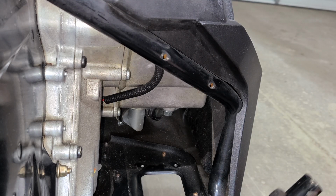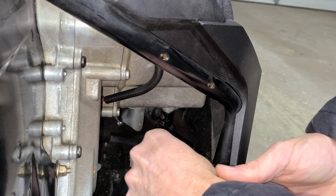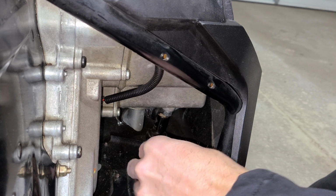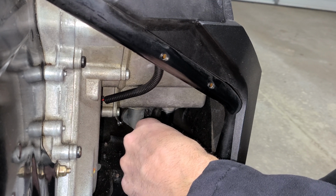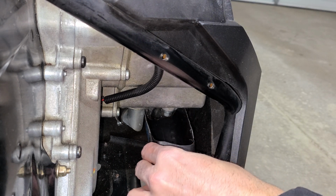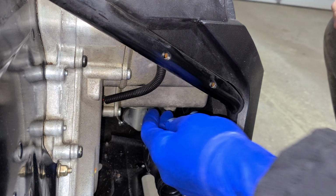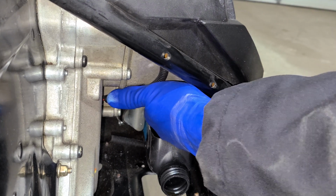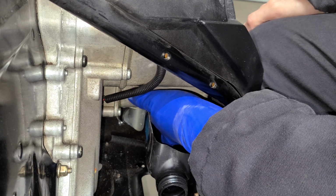So the drain bolt is a 9/16. All right, so now that you've cracked it loose, you're going to get your funnel again, get that in place. All right, for this part, I'll wear my rubber glove because I know that I'm probably going to get oil on me.